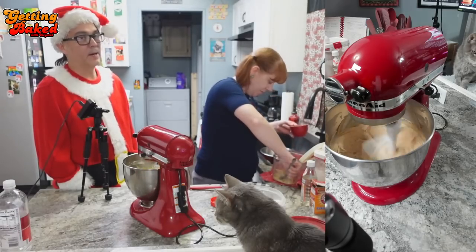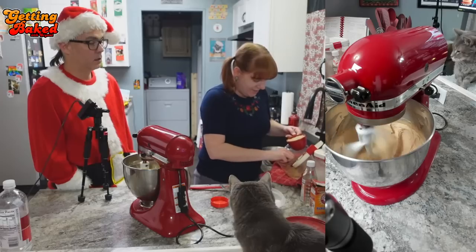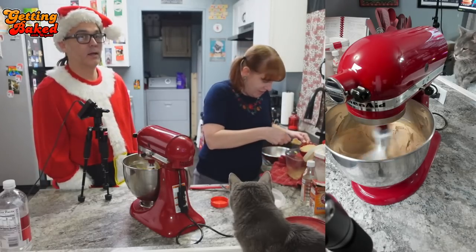Let's be real. The peanut butter smells so good right now. It really does. Because it's peanut butter and butter. So it's like extra rich peanut butter.